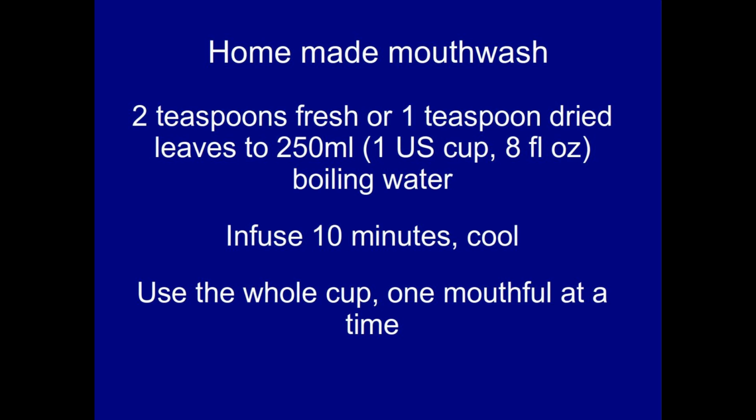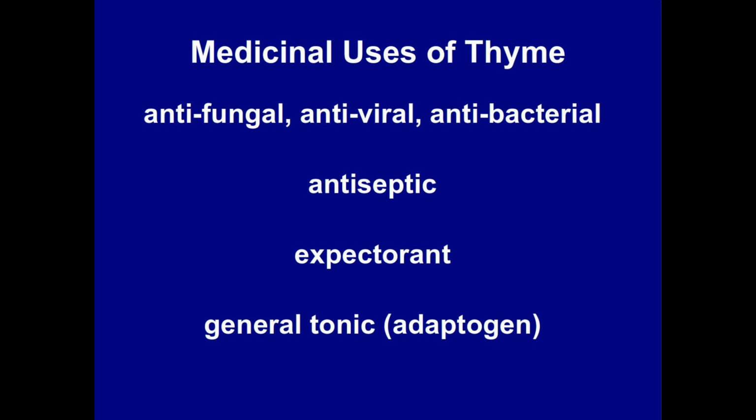Thymol, the pink mouthwash used by dentists, was originally made from thyme. To make a mouthwash for general use, use a half-strength infusion, that's 2 teaspoons as fresh or 1 teaspoon dried leaves to 250ml, 1 American cup or 8 fluid ounces of boiling water, and infuse for 10 minutes. Strain and use cold. Thyme is an excellent herbal medicine for digestive and respiratory disorders.